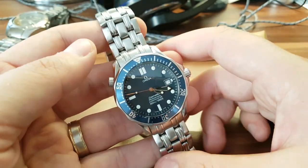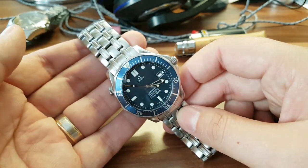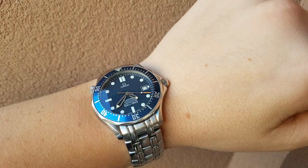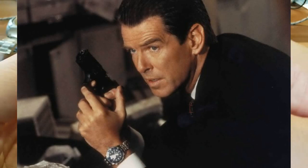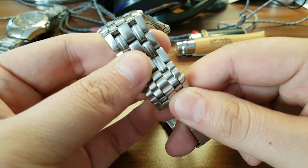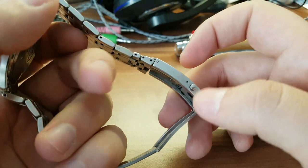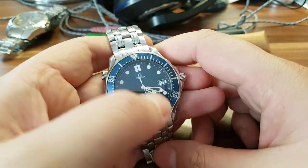But this bracelet, at first I thought it was a bit too ornate for me. I never really liked it, but once it's on the wrist, it's the most comfortable bracelet out there, and I think it's the only bracelet that works for this watch. When I first got it, I needed an extra link, and I found a half link that did the trick. This one has half links and does not have the clasp micro adjustment, and that's one of the drawbacks.